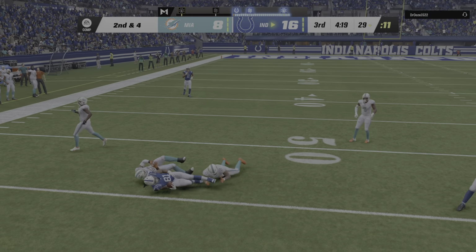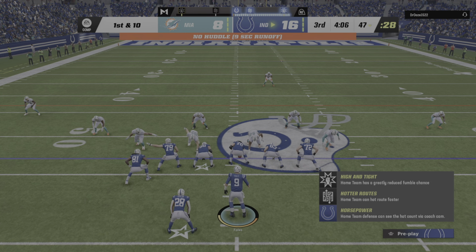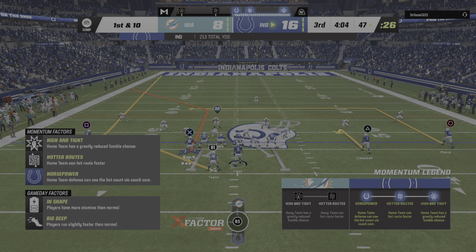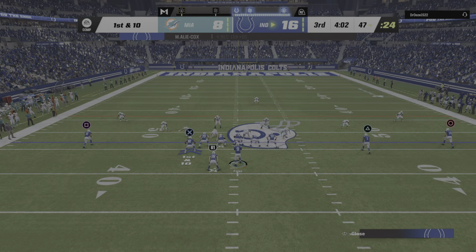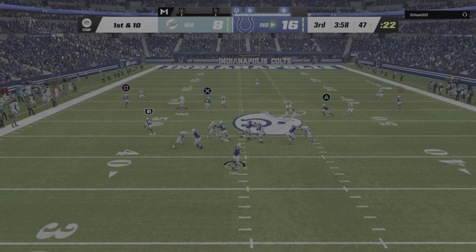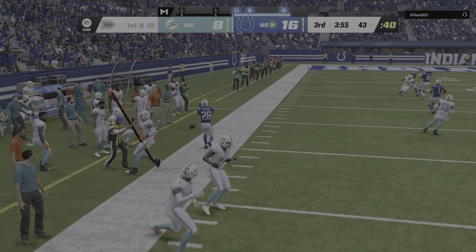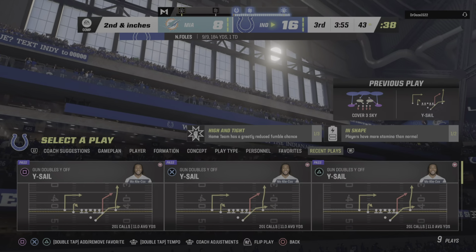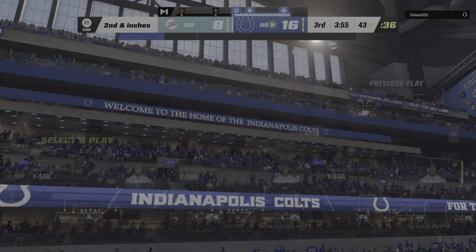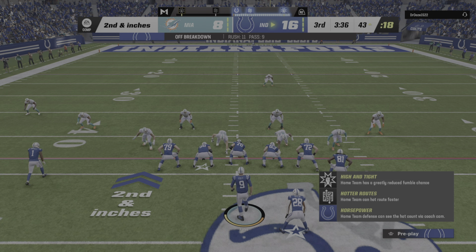Now left side, a completion to his tight end, and he slips up past the 45 before being tackled. Here's Foles. This will be swung out wide for Taylor. And he'll go down inside the 45 before going out of bounds. Still a few inches short of a first down as they come up now on 2nd down.